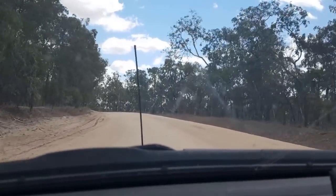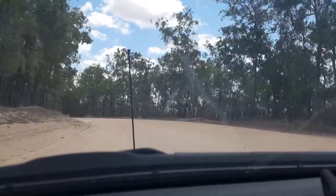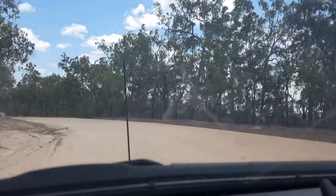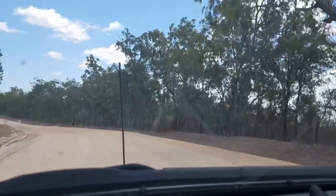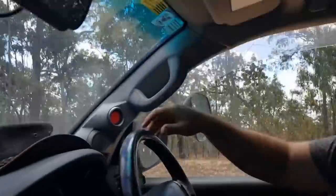We're winding our way around on the way up to Coen from Laura. The road's a lot hillier and windier than I'd expected. I guess I expected just a mostly straight road, so it's a fairly interesting drive. How's it going for the driver? This is one of the easiest roads we've been on. Honestly, take your van, no problems.